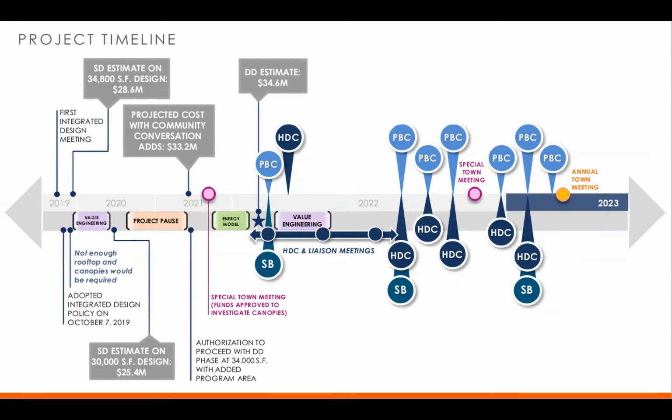Beginning in September of 2022, we began meeting monthly with the Historic District Commission as we explored new design ideas, and then periodically with the Select Board, and also continuing having meetings with the Public Building Committee. So that brings us to where we are today. You can see all of the bubbles indicating the various meetings that I talked about on the prior slide.